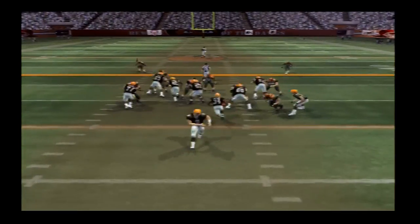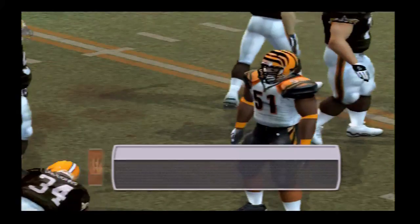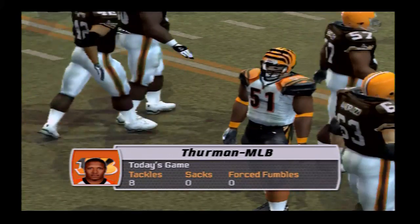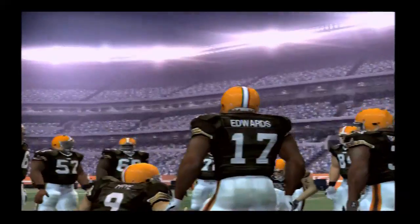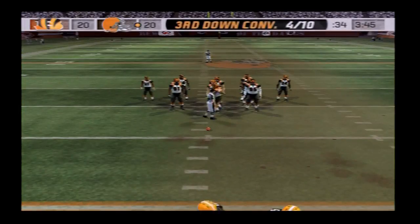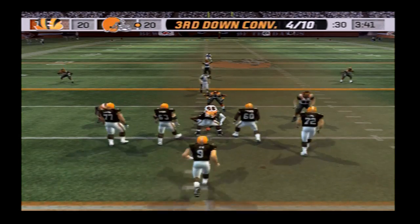The Bengals line up in a 4-3. This one will be spotted at the 26. He's put on a tackle clinic so far. He now has 8 in the game. Ball on their own 26. Ball on the 26-yard line.